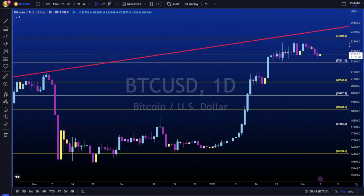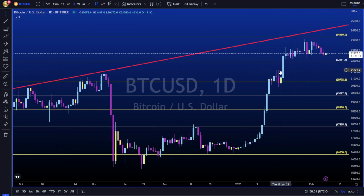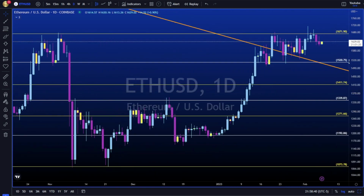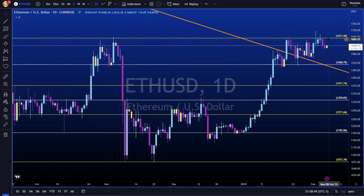Bitcoin, basically nothing. Inside day, doji, 24,200 to the upside, 22,200 to the downside. If this one fails to hold, we can expect 21,600 and maybe even 20,800 to the downside. Ethereum, same goes for Ethereum, nothing special, bouncing up and down between the 1520 and the 1680.